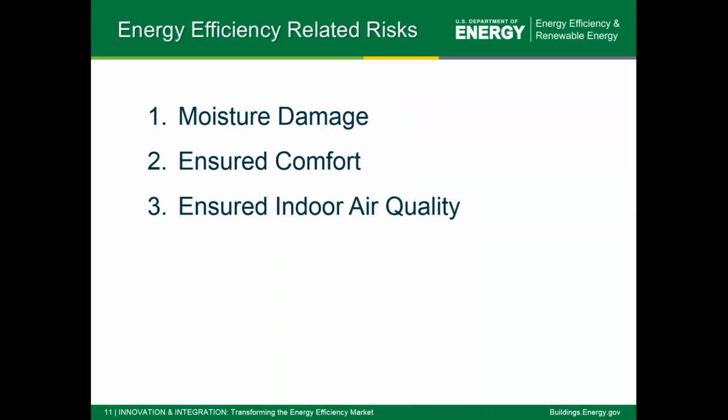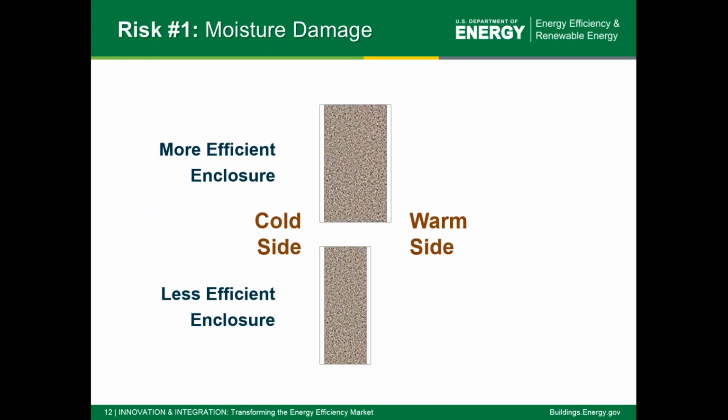And the key thing that we recognize is that energy efficiency comes at a price in terms of increased risks. In particular, the three risks that augment with higher energy efficient performance: moisture, comfort, and indoor air quality. So those risks, in fact, drive the strategy for our specifications.